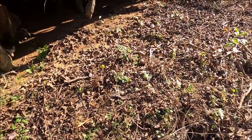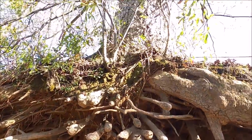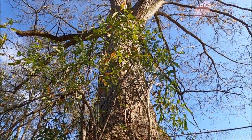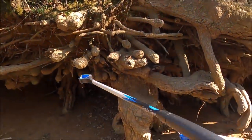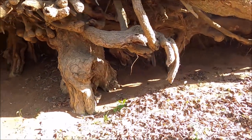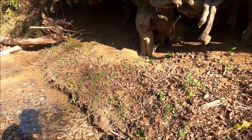But there is a fire truck in all these. What kind of tree is that? Is that a, it's not a white oak, is it? But it's almost like cypress knees. But it's not a cypress. If you step in there, your boot will be full of that thick stuff.